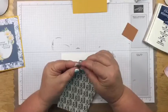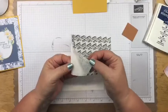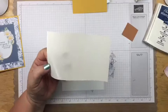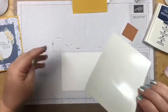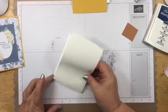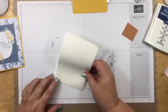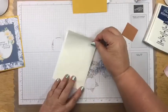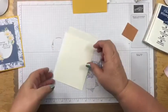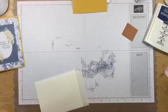So basically, there's this little thing that says peel here. And you just peel that off. And it leaves the adhesive on here. And then you take that and stick it on your paper. And I try to get it lined up the best that I can. And you can see I got a little crease there, so you don't want any of those creases. Oops. Okay, that's gonna make a mess.